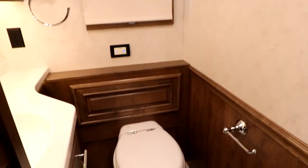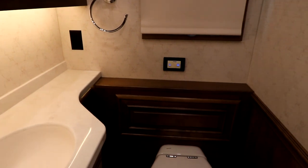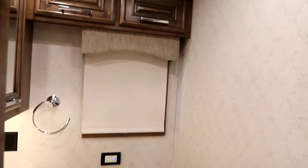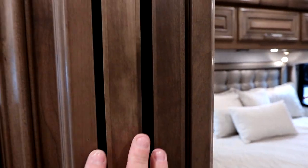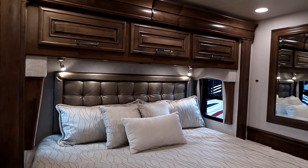In the center, we have our half bath. Nicely appointed, good countertop space. And they are using the Tecma macerating toilets. We have a window, as well as really good storage in this half bath. Now, the pocket doors are nice, thick, solid wood with raised panel inserts. We have pocket doors that are built into the wall rather than sitting on the outside of the wall. So just that little bit of extra attention to detail.